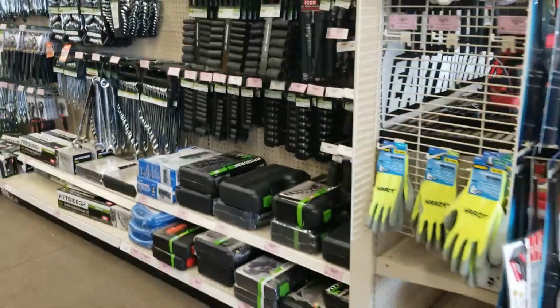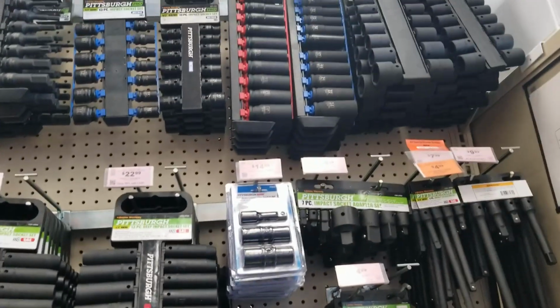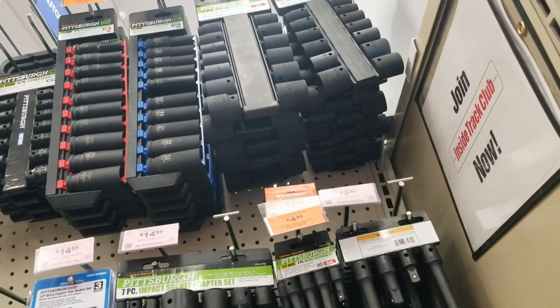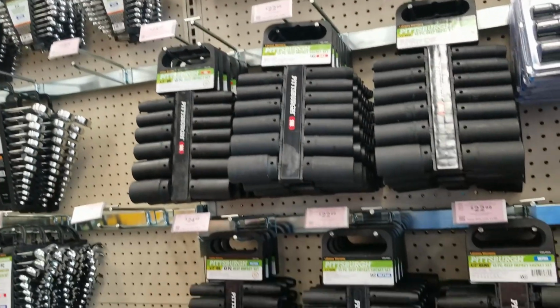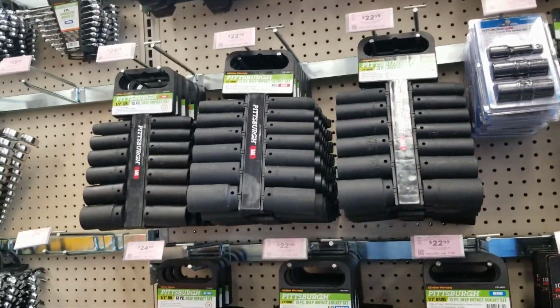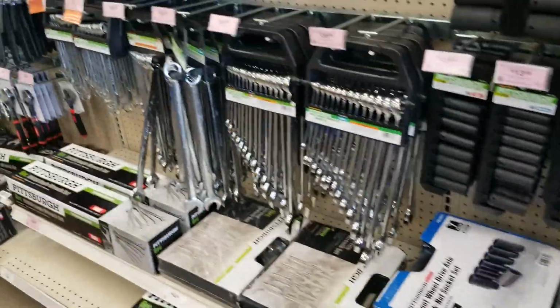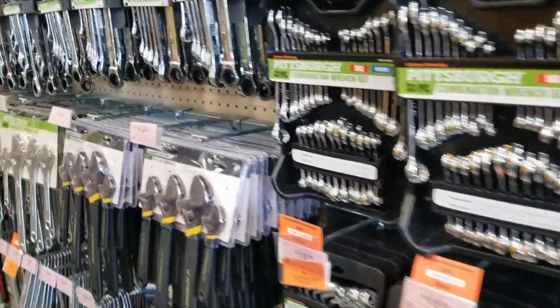And again, I don't do mechanic work all day, every day, but I do every other weekend. I do some work. Definitely recommend these impact sockets. Those impact sockets are great. On mine, I still haven't broken one yet. And I put a lot of work on them. I do a lot of suspension work and brake jobs and stuff like that.